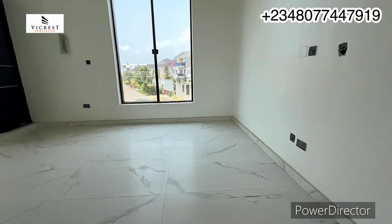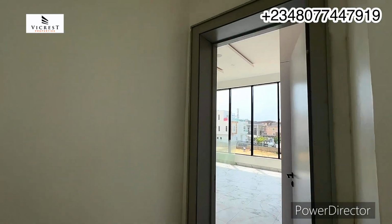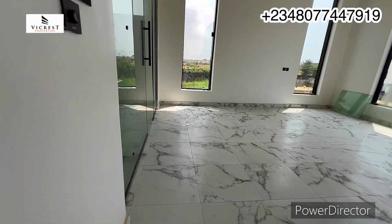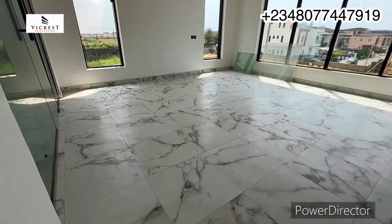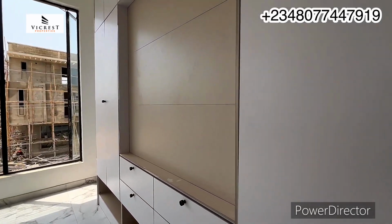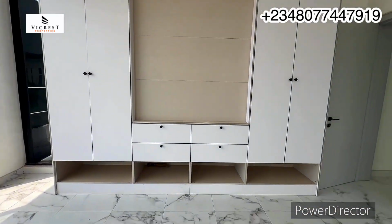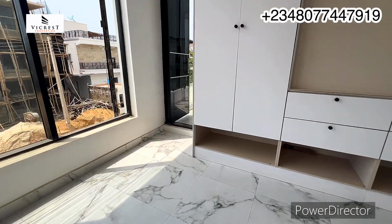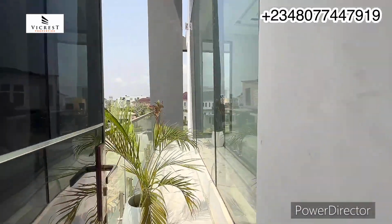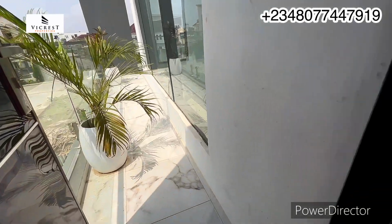And guess how much this beautiful luxury is selling for? This beautiful, luxurious, more than 5-bedroom, fully detached duplex is selling for 500 million naira. And it's in a beautiful, watertight security estate right here in Osapa London, Lekki, Lagos, Nigeria, just before Ikate.